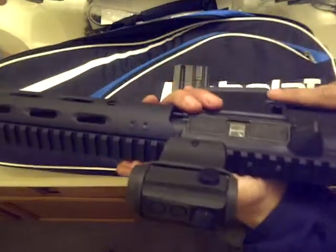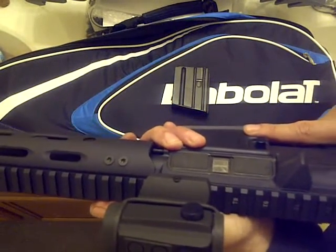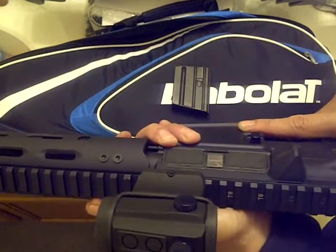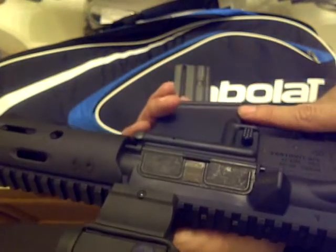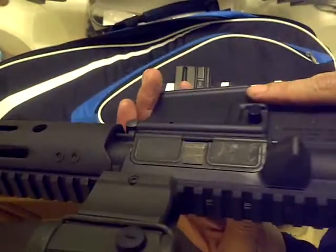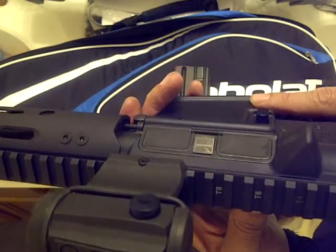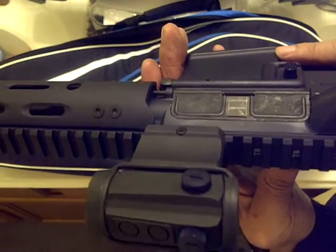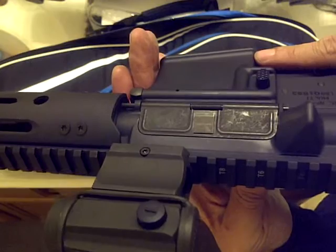And I think that's a good way of carrying, loaded but not chambered, for off-body carry. I think it's probably a little bit safer, especially if you're just being prepared. It's not like anything's going to happen. If you knew something was going to happen, then yeah, sure, have one in the chamber ready. But most of the time, I don't think any of us is going to know.